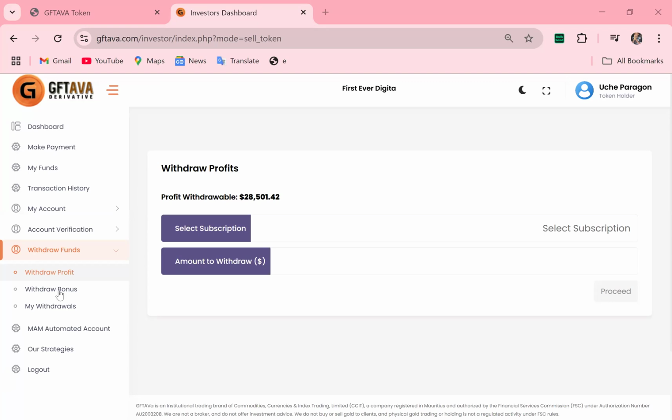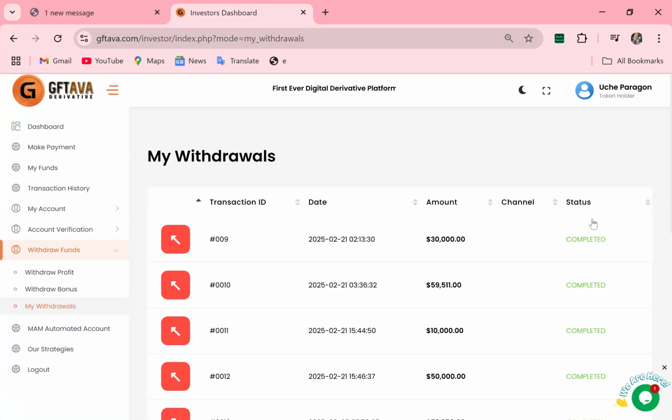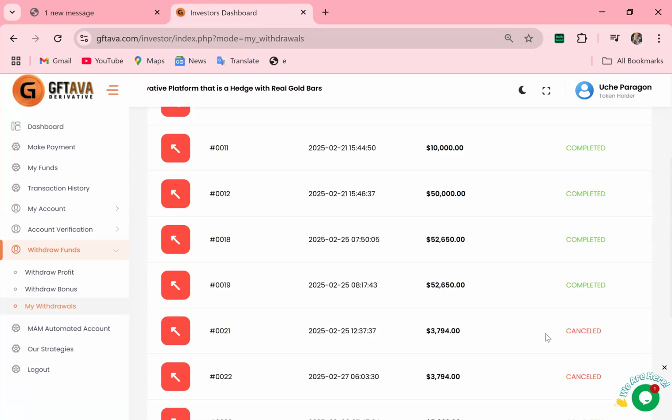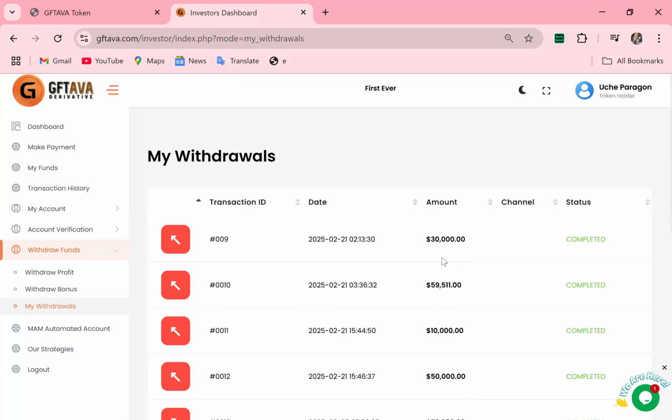So here I can maybe check my withdrawal profit, withdrawal bonus. You can also click my withdrawal. Under my withdrawal, you will see the history. Okay, this is the history of withdrawals, like you see the ones I've done before. Withdrawal, this one was cancelled. I don't know why it was cancelled. But you see the history of your withdrawals.